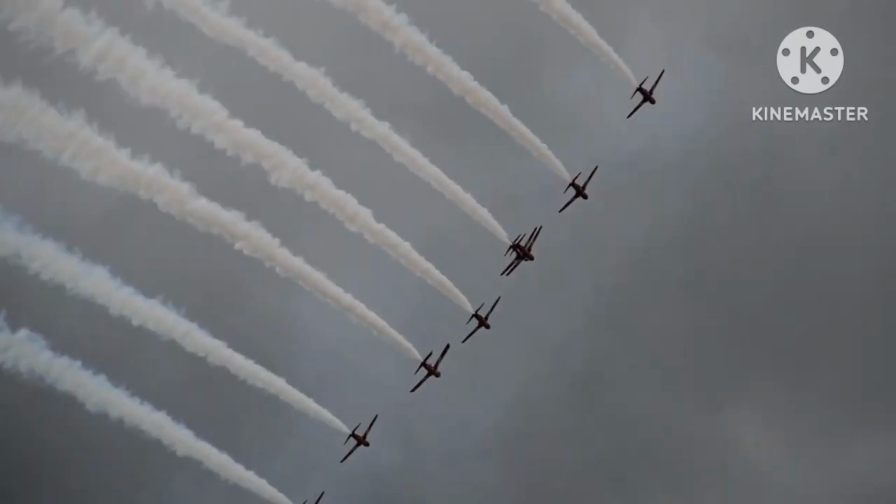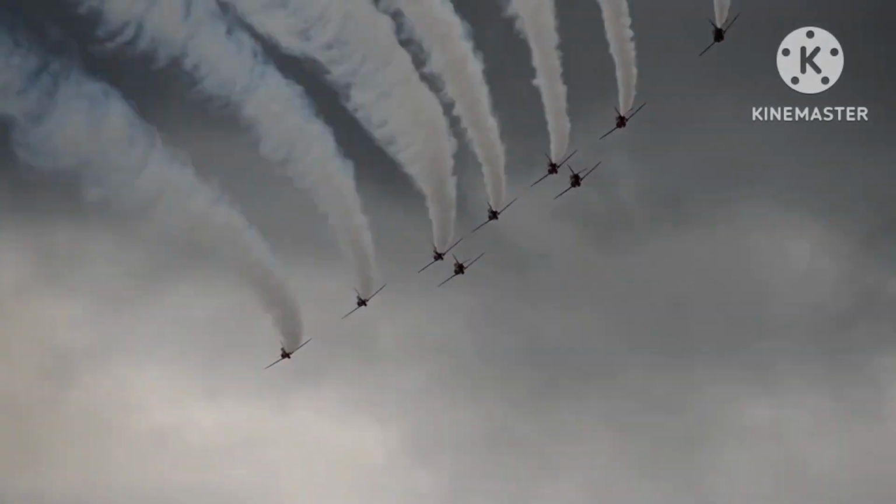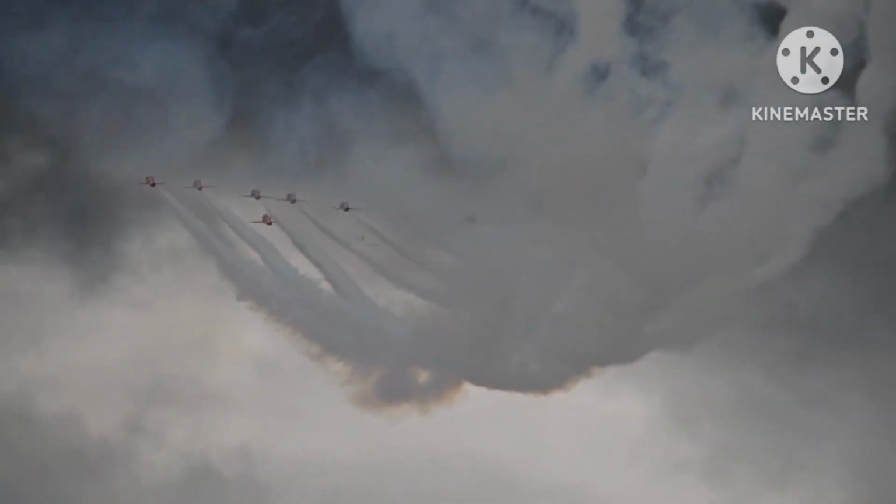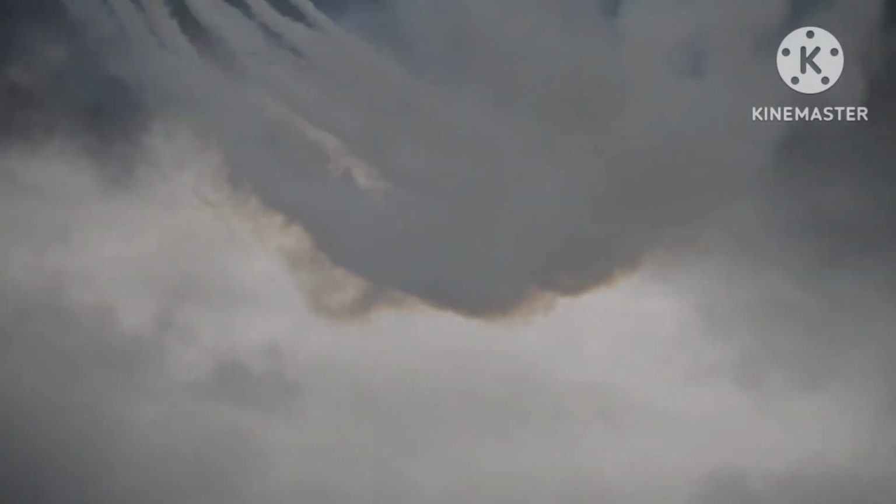In the middle of that right wing is Red 4. That's Flight Lieutenant Ollie Suckling. Ollie is in his second year on the team. He was Red 4 last year. He remained as Red 4 and took up the role effectively.